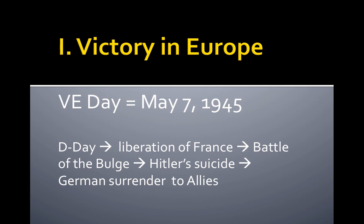And from there, you see the Soviet Union, now a firm ally of Britain and the United States, pushing into and reclaiming parts of Eastern Europe and then eventually Germany from the east. The United States and Britain, allied forces, pushing from France in the west and taking over strategic German cities. By April of 1945, it's pretty clear that the Germans have no other choice but to surrender. We see Hitler at this point take his own life and the life of his dog and his lover, Eva Braun. And then the unconditional German surrender to the Allies comes on May 7th, 1945.